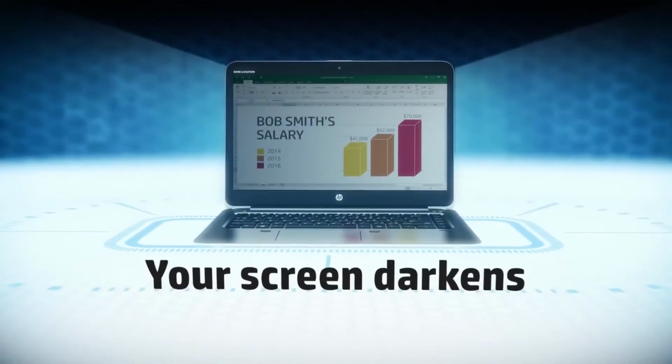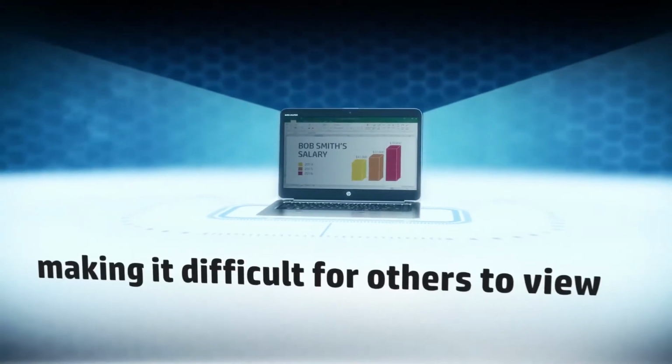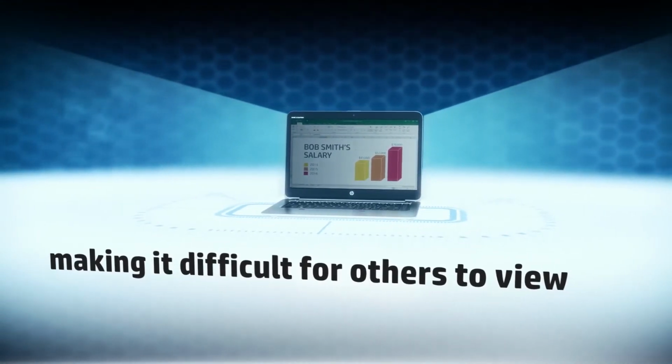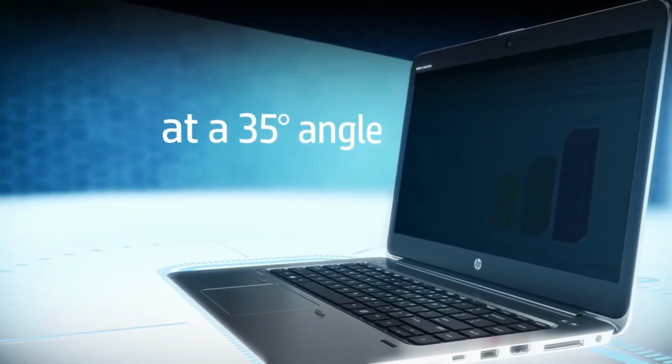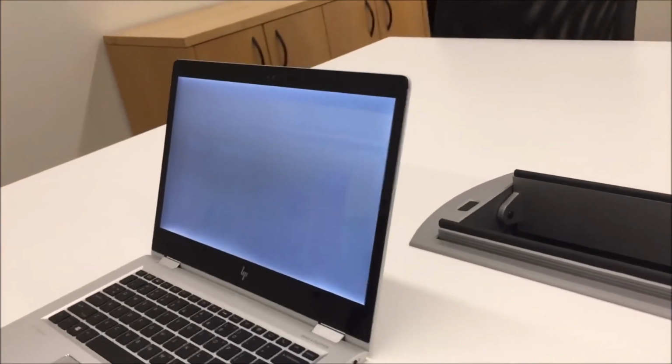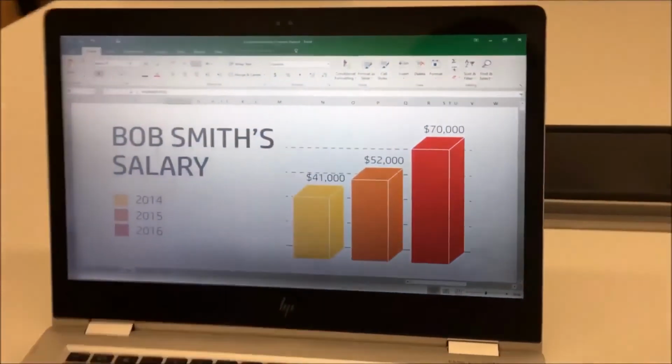So when privacy is turned on, outside of about 35 degrees left to right, I can't see a thing. But if I want to use my device to watch a movie with my wife, I press the button again, and it's got a full widescreen view. So it's button to turn it on, button to turn it off. And when it's on, I know when I travel, I'm now only using a device with SureView. I'm reading mails, I'm looking at company confidential information.